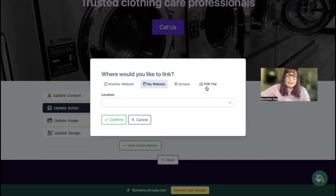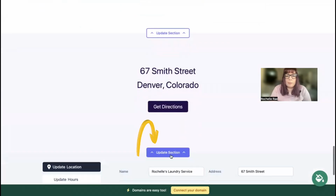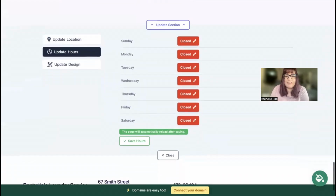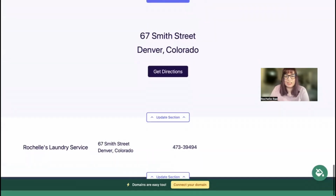And the last section at the bottom is where you can put in your opening hours for your business. Click on update hours, put in the various opening hours for each day of the week. Once you click on save, the page will automatically reload after saving to display your opening hours for your customers' convenience in the last section at the bottom.